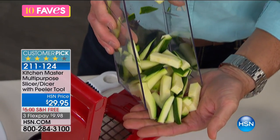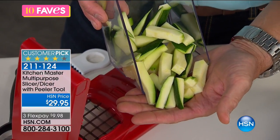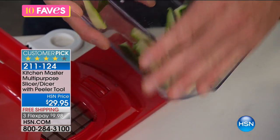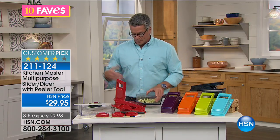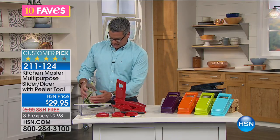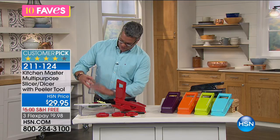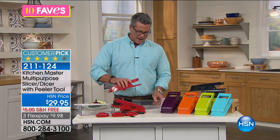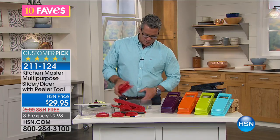But so if you want to do finger food for your friends, if you want to do crudité trays for football parties and things like that, you can do this with carrots. You can do it with celery. You can do it pretty much with any fruit and vegetable. It makes things like doing onions even easier. That's one of my favorite things to do because nobody likes to chop an onion. That's always kind of a difficult job. But this makes that very, very simple as well.